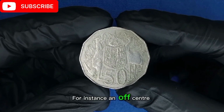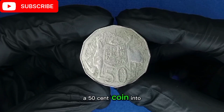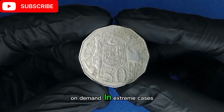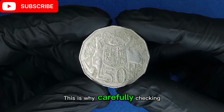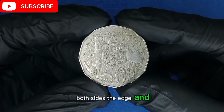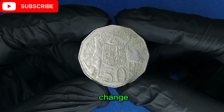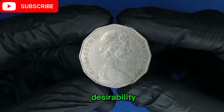For instance, an off-center strike of around 10–15% can turn a 50-cent coin into a $30–80 collectible depending on demand. In extreme cases, dramatic errors have been auctioned for hundreds. This is why carefully checking both sides, the edge and even the coin's shape, can be worthwhile before assuming it's just pocket change. Beyond obvious errors, there are subtle variations that can affect desirability.